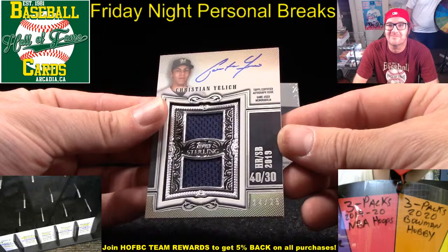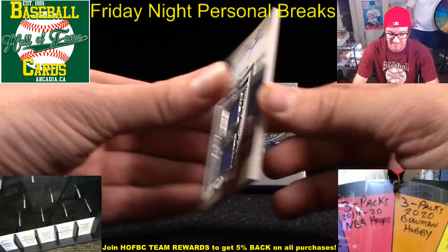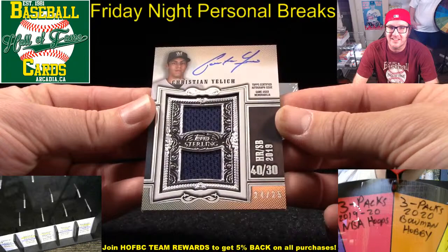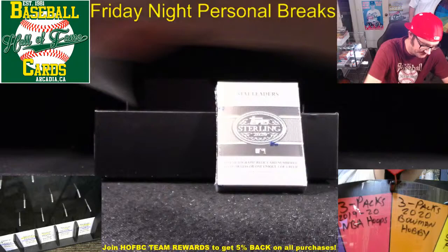Once again, Mr. Soup on the soundboard tonight. Here's the back of these cards for anybody who hasn't seen them yet. Little information. This card's celebrating 40 homers and 30 steals in 2019 by the man Yelly. There you go, Babs.